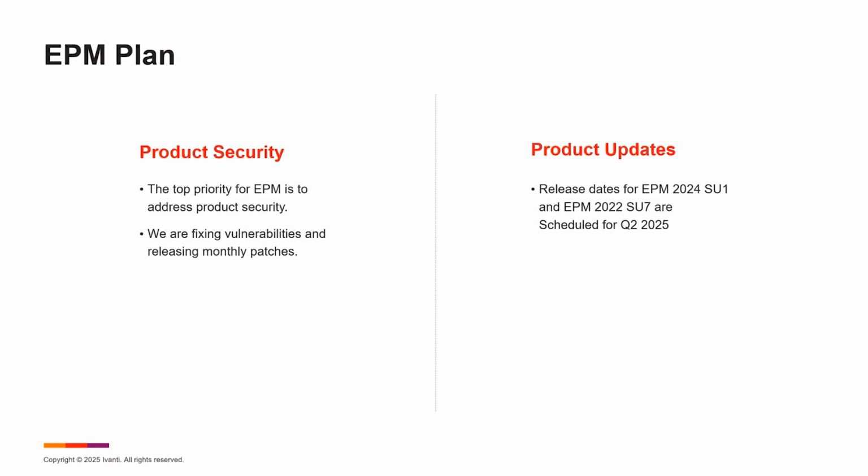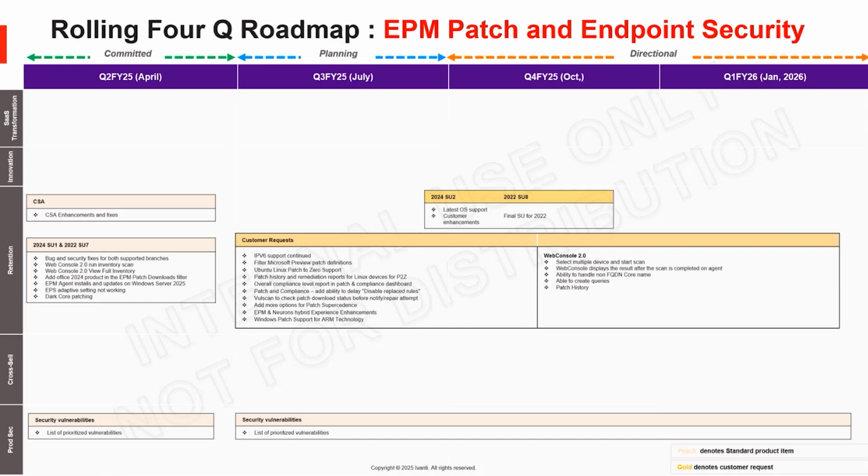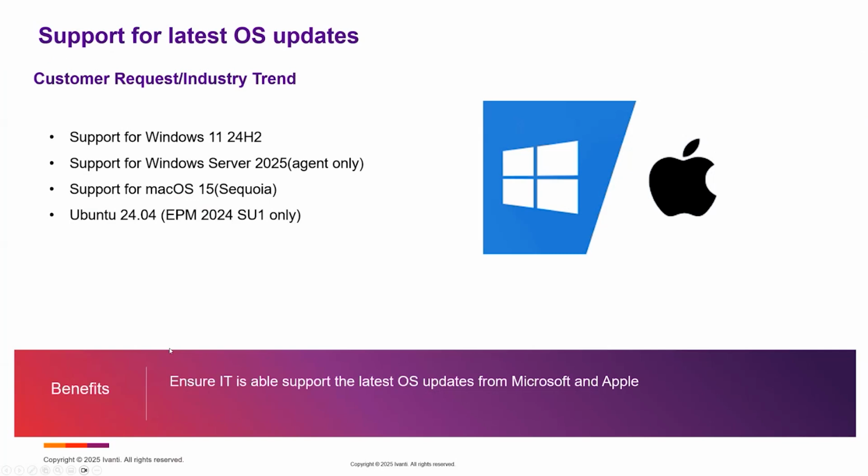From an update viewpoint, we have 2024 SU1 and 2022 SU5 scheduled for Q2. So we're very excited to be releasing an update for both of the branches at the time. As you know, there are still enhancements that we're putting in. We're updating the web console, updating the agent and the EPS agent capabilities, dark core patching. There are some enhancements we're putting in there. And as we look through the rest of the year, we are taking customer enhancement requests. We're very in tune. We're watching the AHA boards or the user ideas, making sure that we are tracking what things you guys are out there voting on, and that we're bringing that to us. And with that, security will always be a key component.